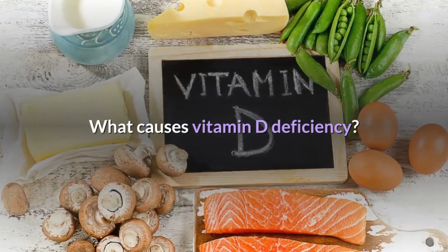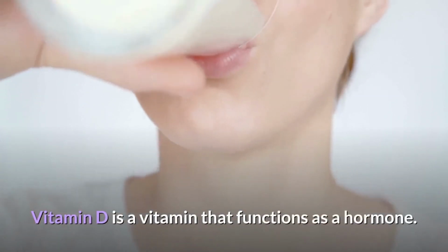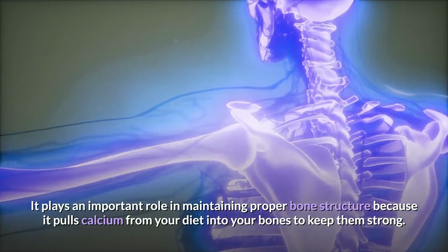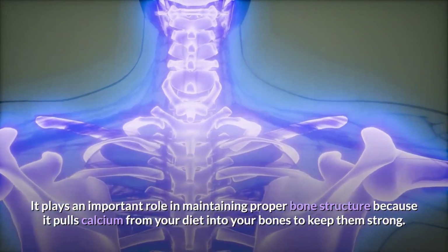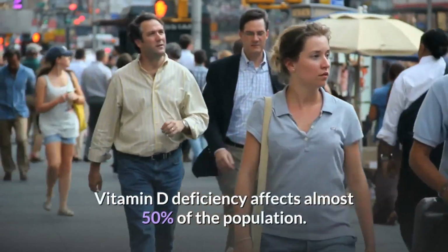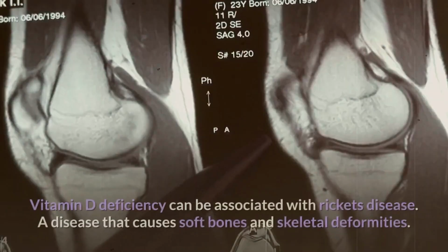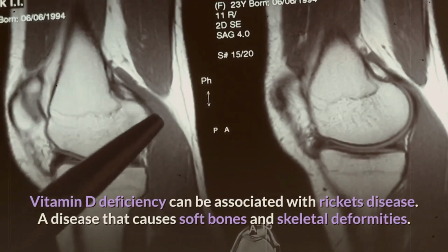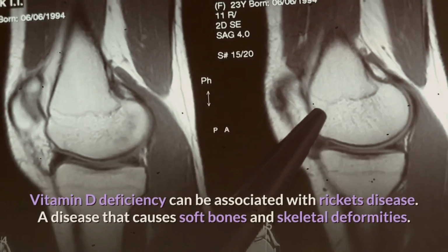What causes vitamin D deficiency? Vitamin D is a vitamin that functions as a hormone. It plays an important role in maintaining proper bone structure because it pulls calcium from your diet into your bones to keep them strong. Vitamin D deficiency affects almost 50% of the population. Vitamin D deficiency can be associated with rickets disease, a disease that causes soft bones and skeletal deformities.